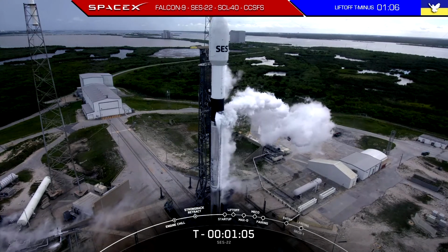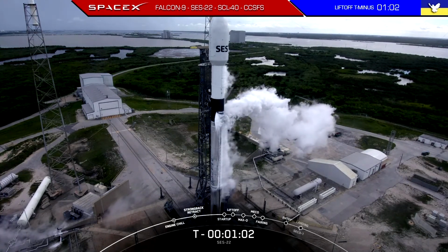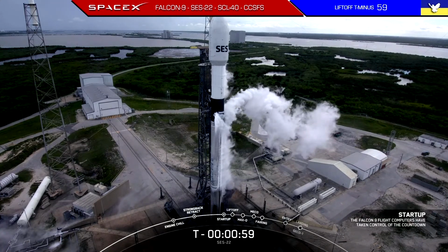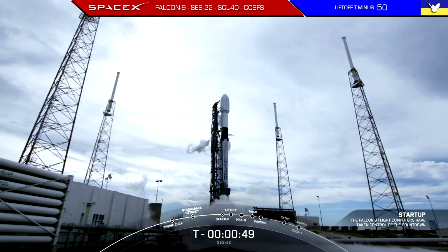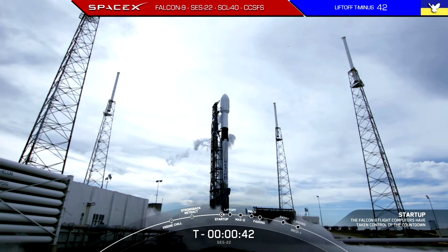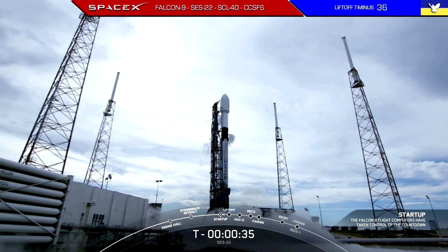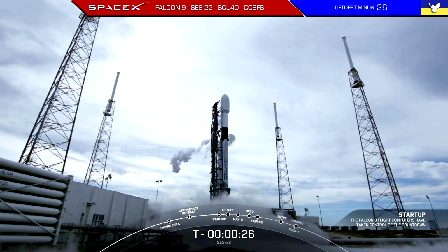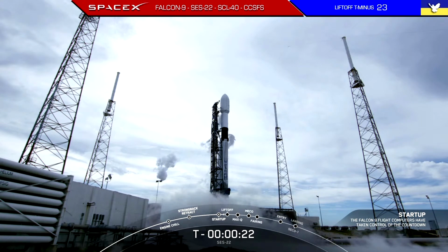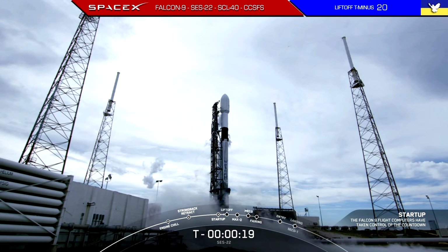At the T-1 minute mark, Falcon 9 will go into startup. Falcon 9 is in startup. And great call out. The flight computers have now taken over the launch countdown. Now just waiting the final call from the launch director. T-minus 30 seconds. Launch director, we are go for launch. Great news, all systems go for launch. Let's watch as Falcon 9 takes the SES-22 satellite into orbit.